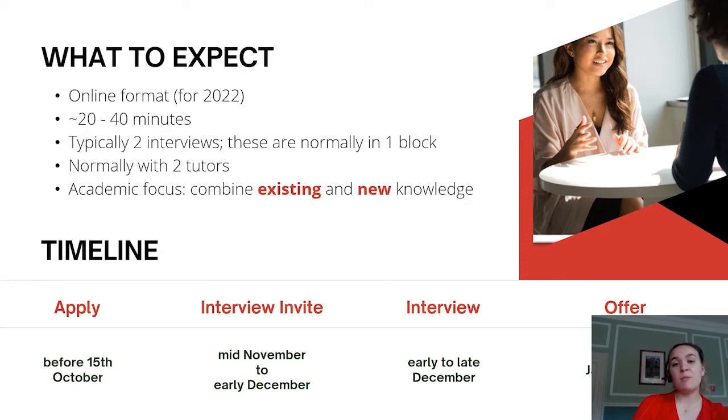Interviews are normally held by 2 tutors who will have an interest in the subject that you're applying to. And in terms of the content of the interviews, they are academic, subject-focused discussions in which tutors want to see how you think when presented with new material.